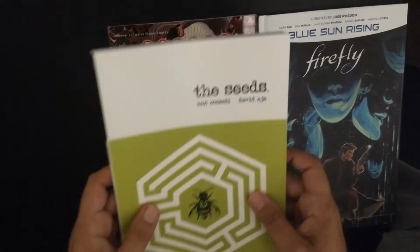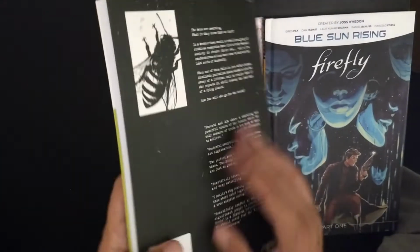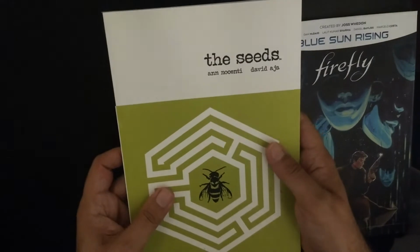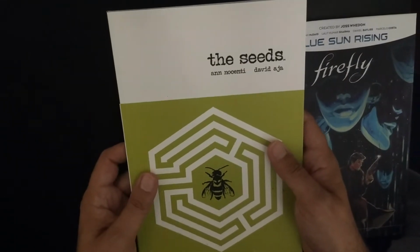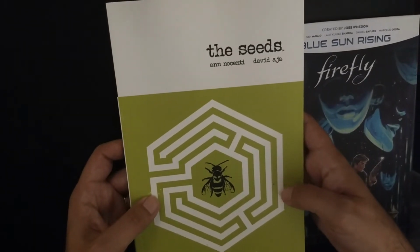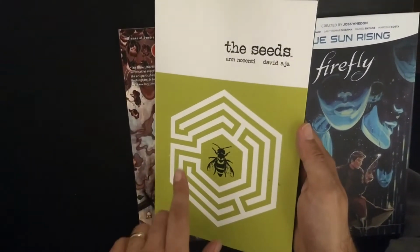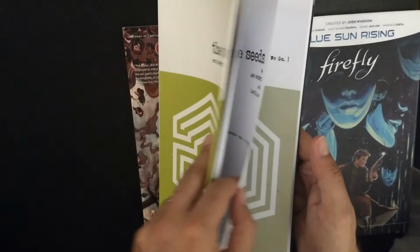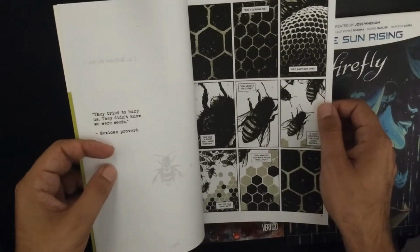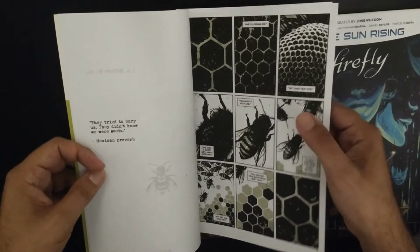So the next one is one that has divided the community towards the quality it holds. It's The Seeds by Ann Nocenti with artwork by David Aja, and it's got the ugliest cover they could find. It reminds me of a tabletop game that has a piece that looks just like this, with insects. All the pieces have insects with different abilities, and it's also a very ugly game. Though it is interesting, it is ugly as hell.